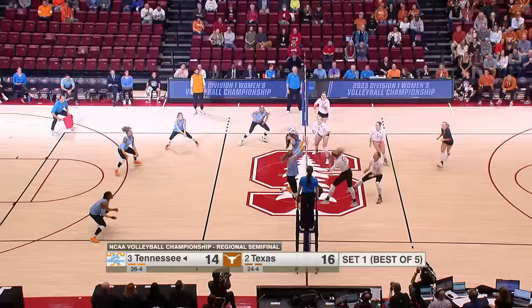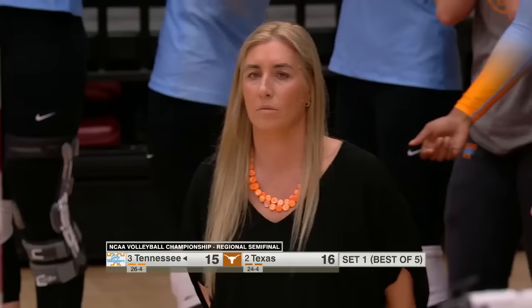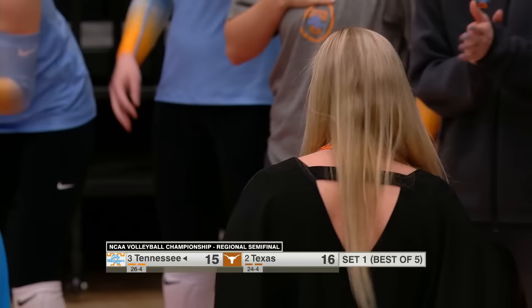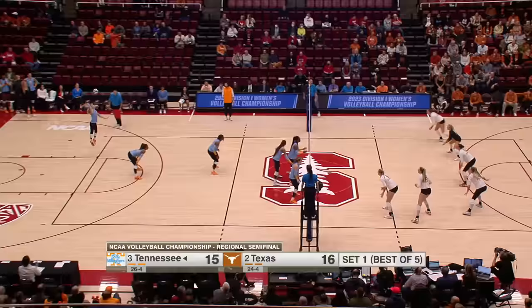That's another kill for Janasia Moore. Eve Rackham-Watt, her sixth season at Tennessee, a homecoming for her, Northern California native from Sebastopol, a couple of hours, depending on what time you decide to leave here, north of here. So she said she had some friends and family coming down here to Maples to see her Lady Vols.